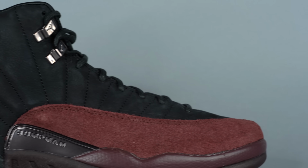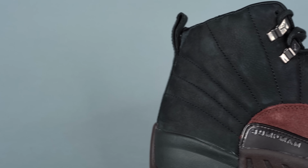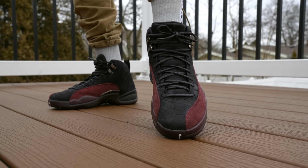Again, it's a super premium feeling material. Nubuck is some of the nicer leather that you can find, and it looks really great on this sneaker. It actually reminds me a lot of the PSNY 12s from back in, I think, 2015. That shoe was an all gray nubuck Air Jordan 12, and I absolutely love the way that sneaker looked, and this shoe really reminds me of that a lot.